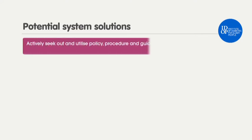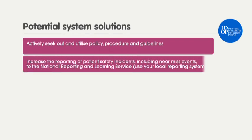Policy, procedure and guidelines. Practitioners should establish and utilize effective and agreed policy and procedure, including national guidance on diabetes care and treatment.